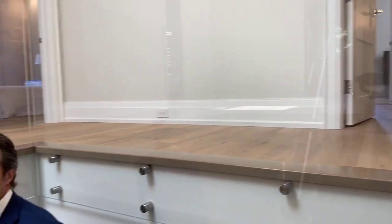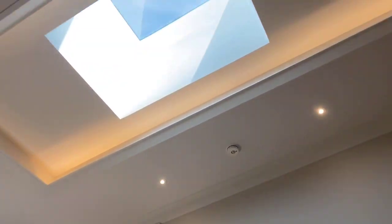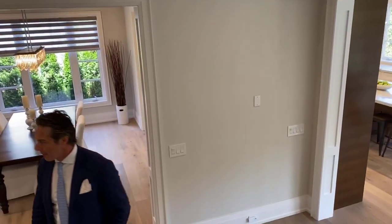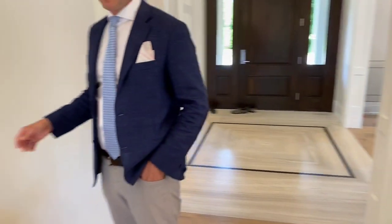Look at that giant skylight. Wow, it's beautiful. Just feel like you're having tea somewhere in a grand estate. Let's go see the basement, one of my favorite parts of this house.